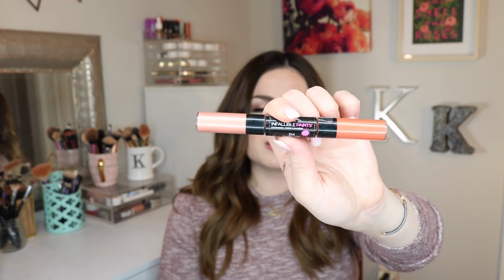I have to mention this kind of random product, I would say. This is the L'Oreal Infallible Paints eyeshadow, and this is basically like liquid eyeshadow. I used this single-handedly every single day for the entire month of April-ish, I would say. It has just such a great formula. You can apply it on its own and it doesn't get all creasy.